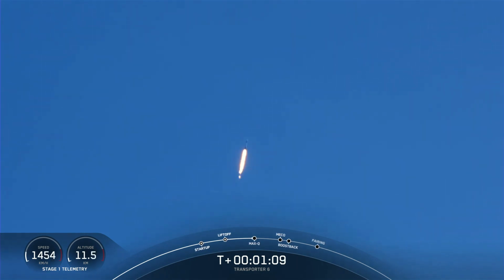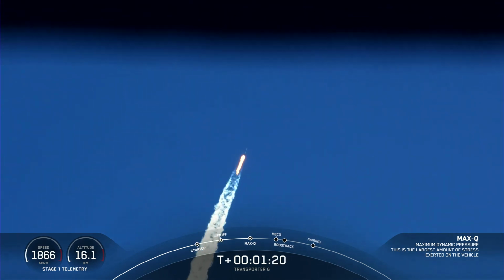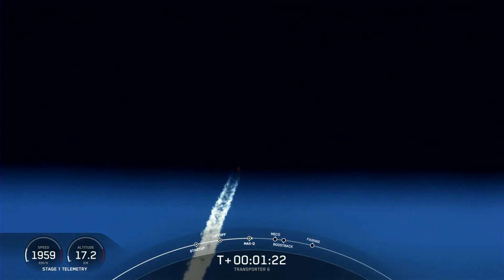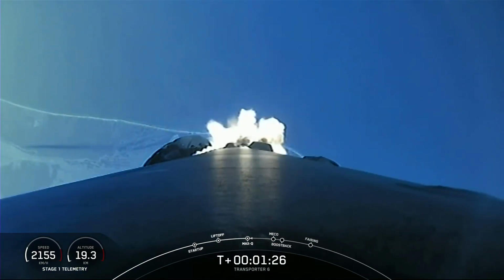Max Q. With that, we are through the highest stresses on the vehicle. Coming up, we've got several events back to back. The first of those is main engine cutoff, or MECO. There we'll shut down the 9 Merlin 1D engines in preparation for stage separation.